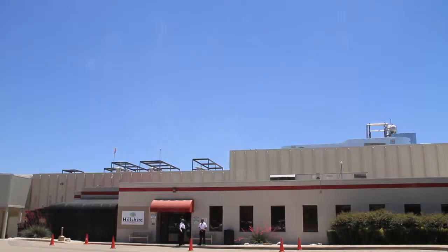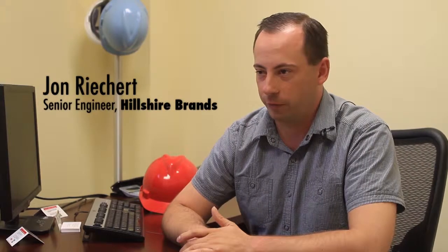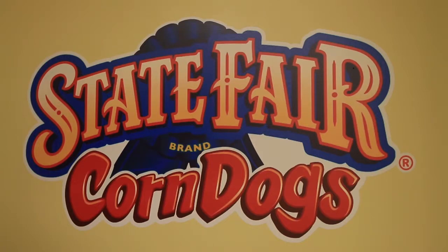Our plant produces about 150 million pounds of sausage annually. What it does is it deals with Jimmy Dean fresh breakfast sausage. It became apparent to us, looking at the efficiency of the lines, we knew we could make improvements, but we didn't really have visibility into the process to see where those improvements could be made.